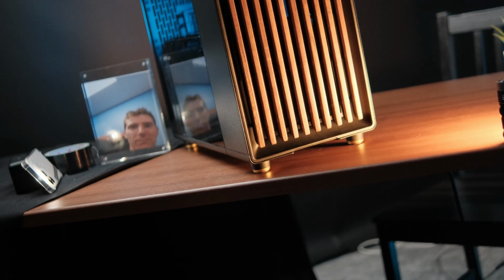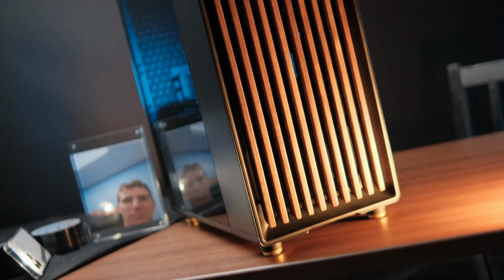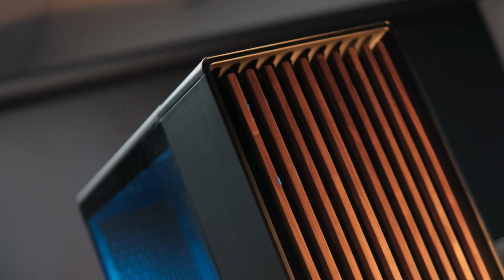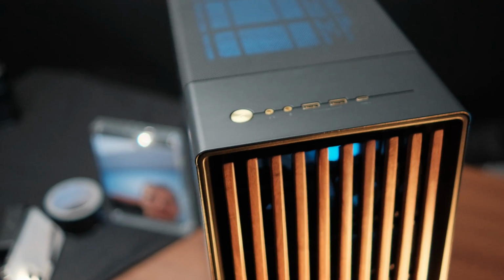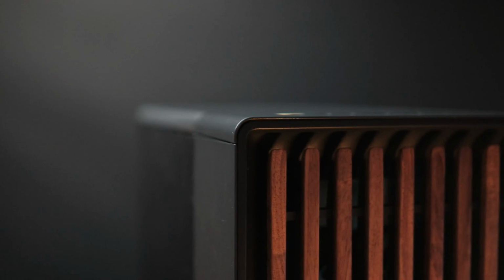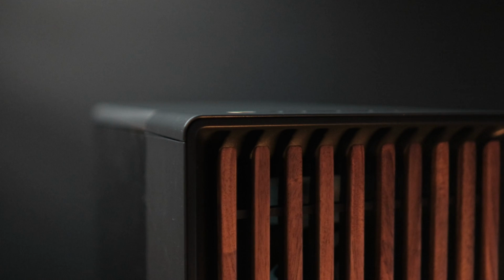The front grille, instead of being plastic or metal or RGB slats, is wood. It's this walnut finish, and I think it's a slightly different wood finish if you go for the white PC case version of this. I absolutely love how it looks. And considering that a PC case is literally a piece of furniture, it's a big box in your setup, it kind of needs to blend in with your home decor.